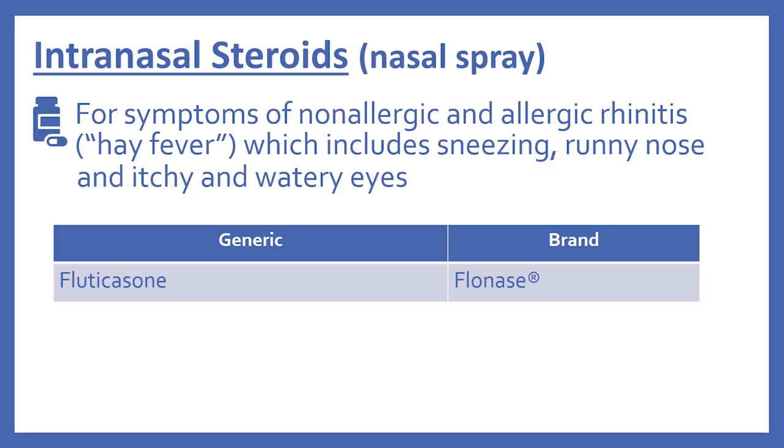So first we'll look at intranasal steroids. These are in the form of a nasal spray. And they're for the symptoms of non-allergic and allergic rhinitis, or commonly called hay fever, which includes sneezing, runny nose, and itchy and watery eyes. And in the top 200, there's fluticasone, which is Flonase.